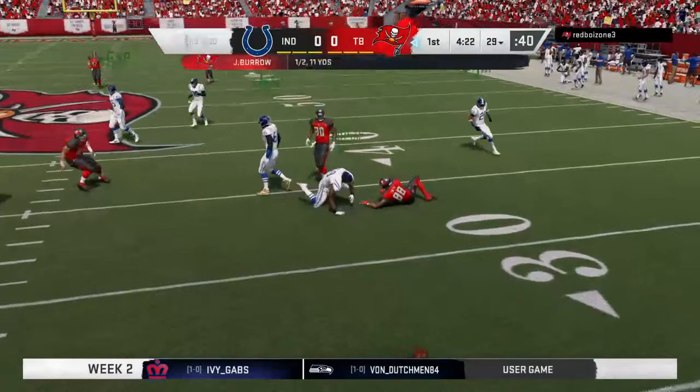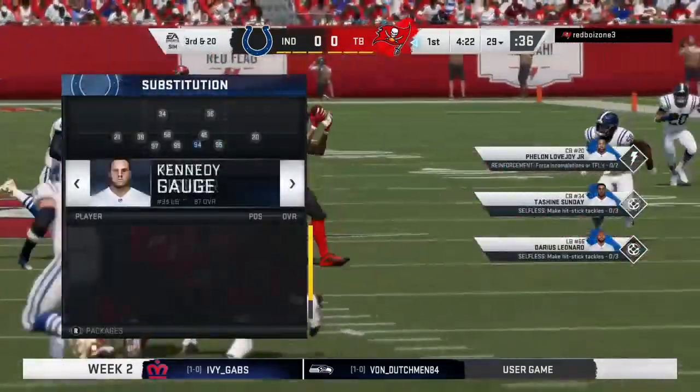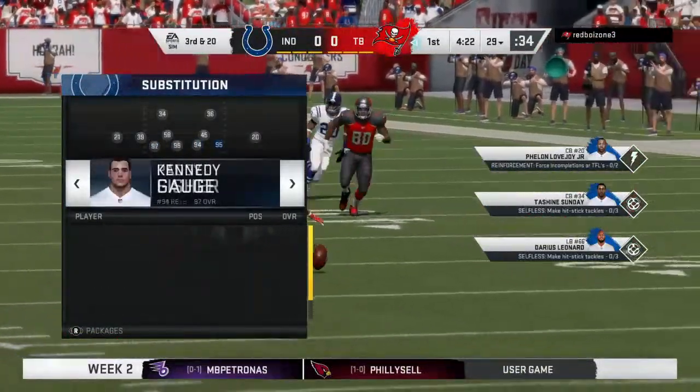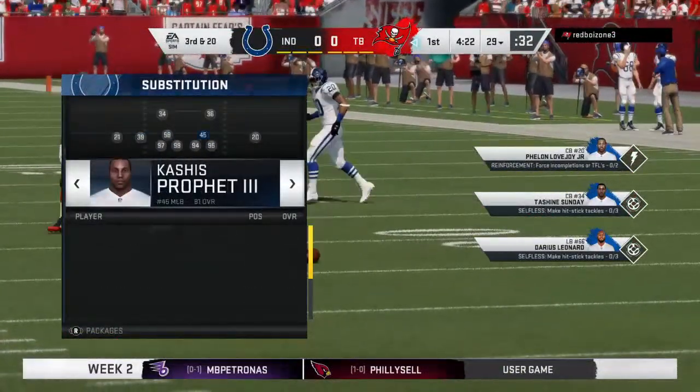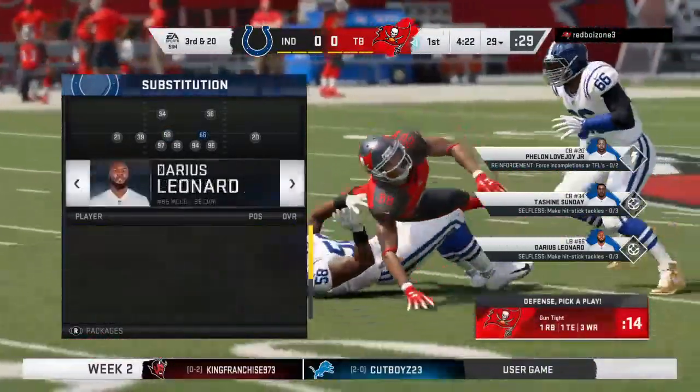A second down pass play there, but it's incomplete. It's easy to see when we review this that the ball needs to come out quicker because if you don't throw it right on the break, you bring a crowd of people into the equation. And that's why it got knocked away there.